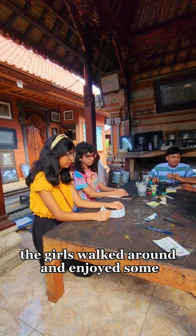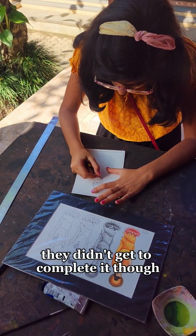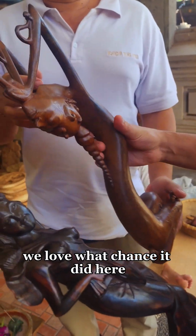The girls walked around and enjoyed some. They also got to do a little bit of painting, which they enjoyed. They didn't get to complete it though, because it's very detailed. So they took it with them and they will complete it at home. We love what Shanze did here.